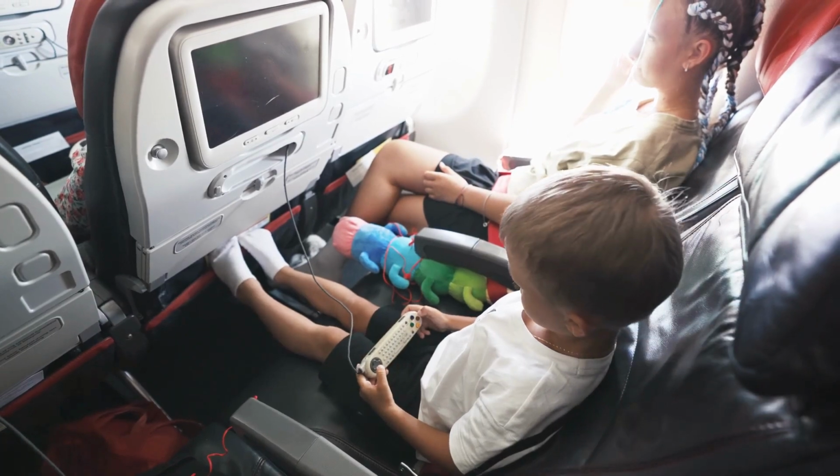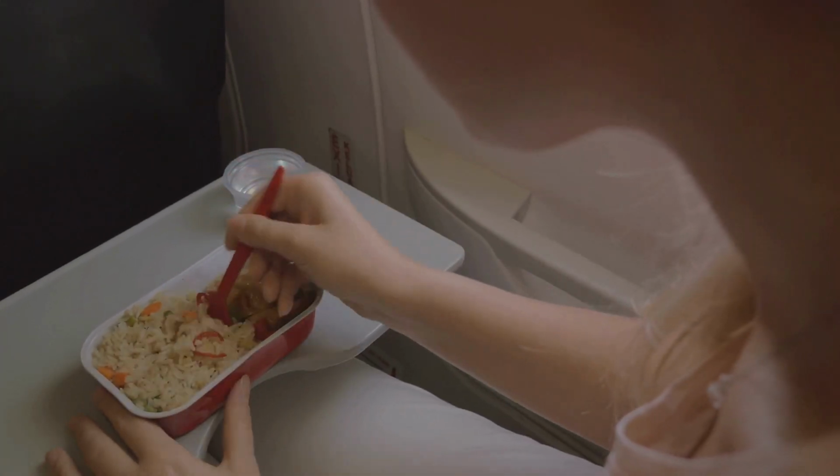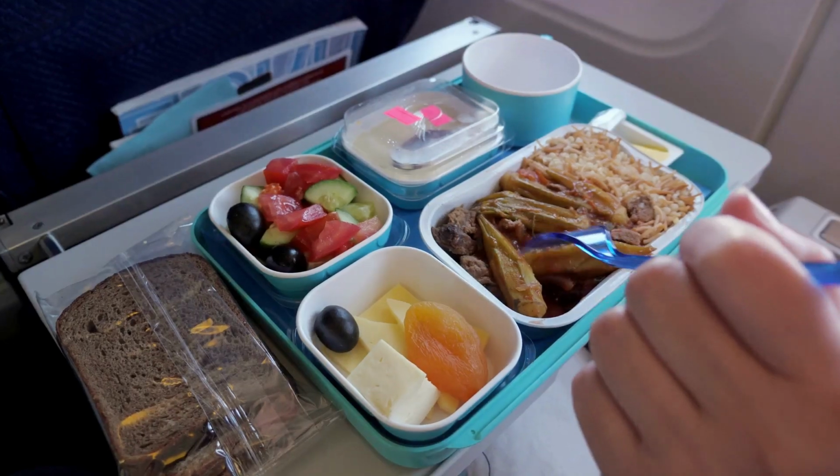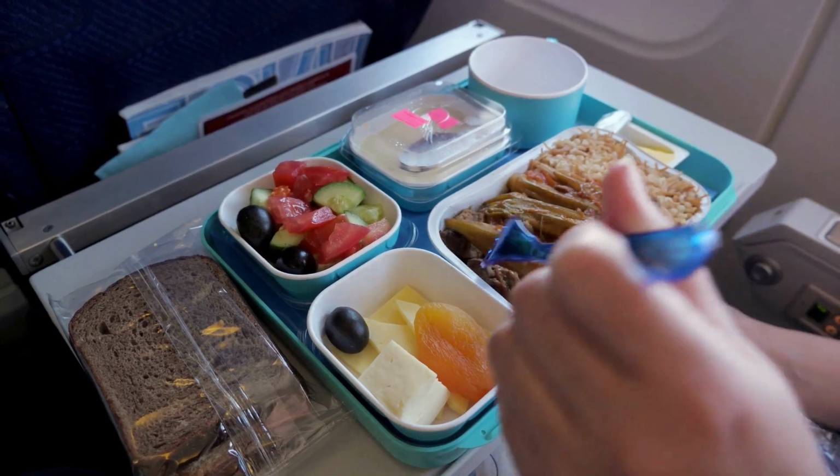Shifting gears to in-flight entertainment. The onboard movies and music are decent, however, they might not suit all tastes. Try this trick. Pre-download your beloved shows, movies, or podcasts. This way, you've got your own tailored entertainment library.